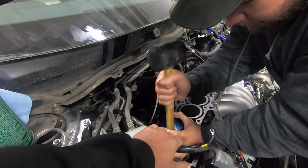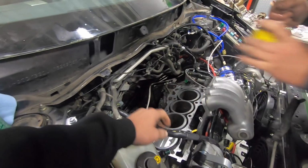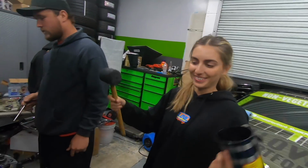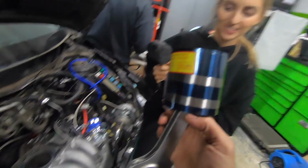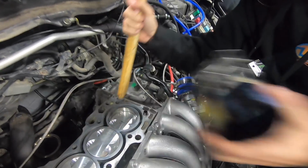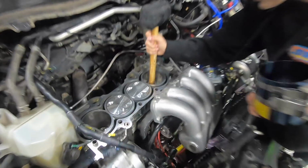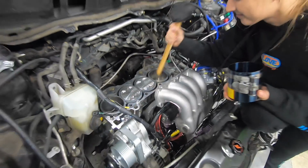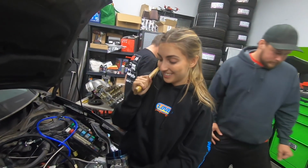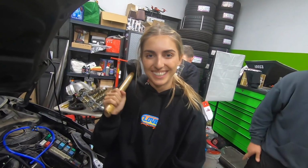And beating on it. And smack. Perfect. There she is. Second one's in. Hey, two more to go. Look at you. All right, last one. Ready? Last one, let's do this. You wanna get that one? There you go. There it is. There she is. That went pretty quick. All the pistons and rods are in. That's officially a built bottom end right there.